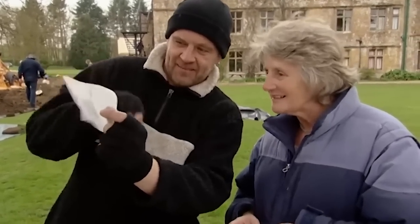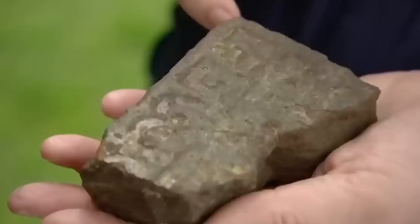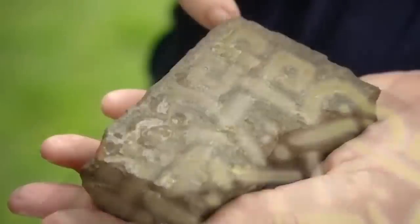It's so intricate, isn't it? You've got the geometric pattern coming around the outside, and then this sort of bit of knotwork in the middle. If this isn't from a great hall or a chapel, I'll eat Phil's hat. Quite, yeah. This decorated tile dates to around 1500, part of a design that, when complete, would have looked something like this.